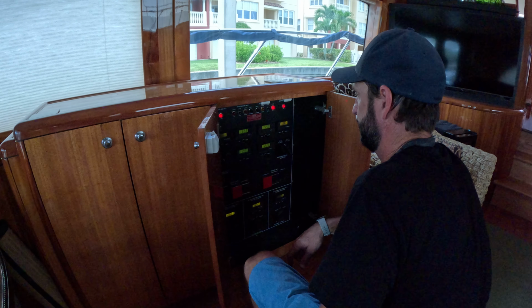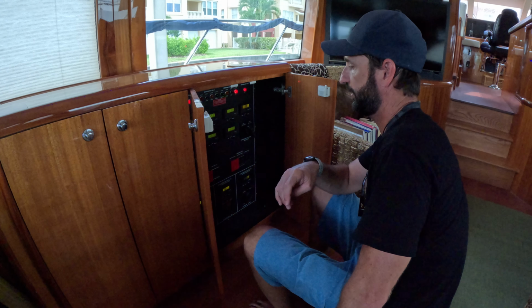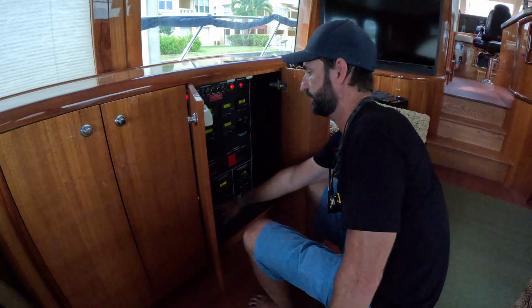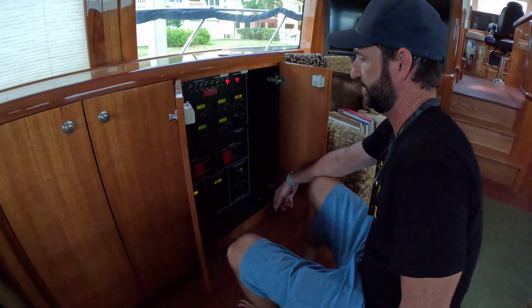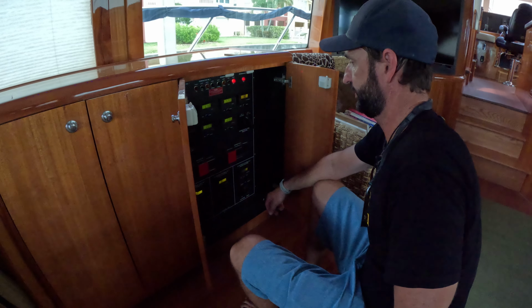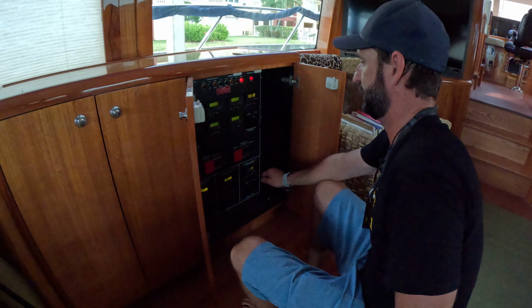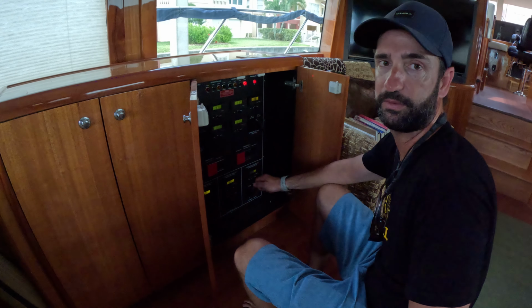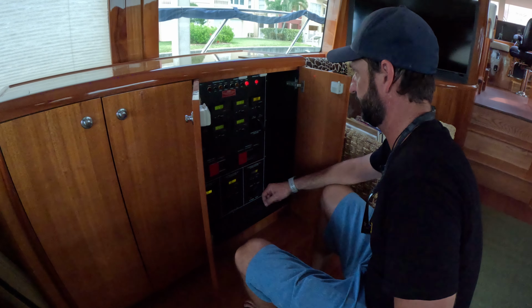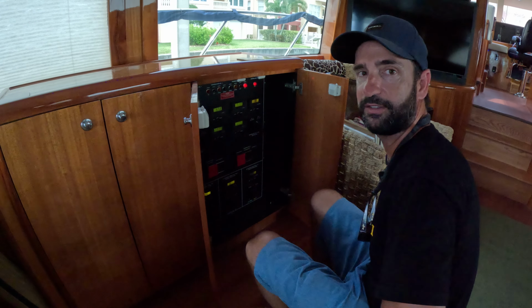So we'll let that warm up for a little bit. This boat has two 50 amp shore power connections, so we have a source 1 and a source 2 that we direct the power consumption to. Since we're running on generator number 2, we're going to be switching the ship power selection source to source 2, which is generator 2. That way we'll be able to run everything that we need on board.